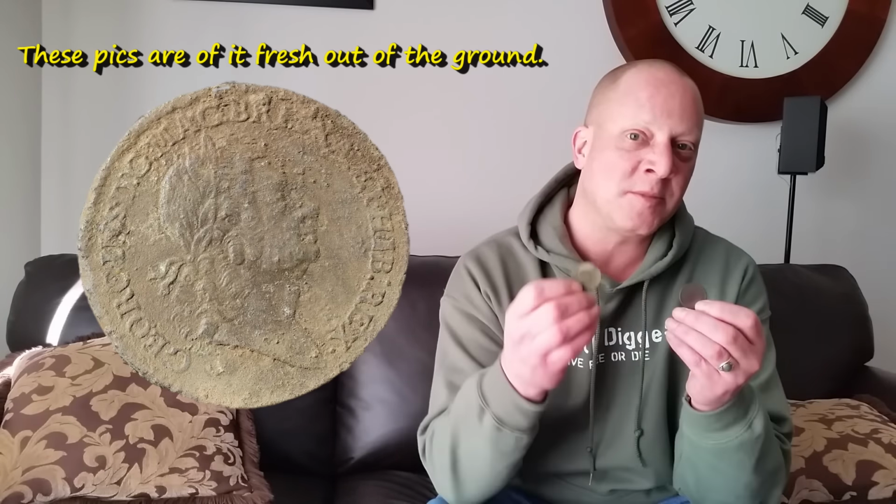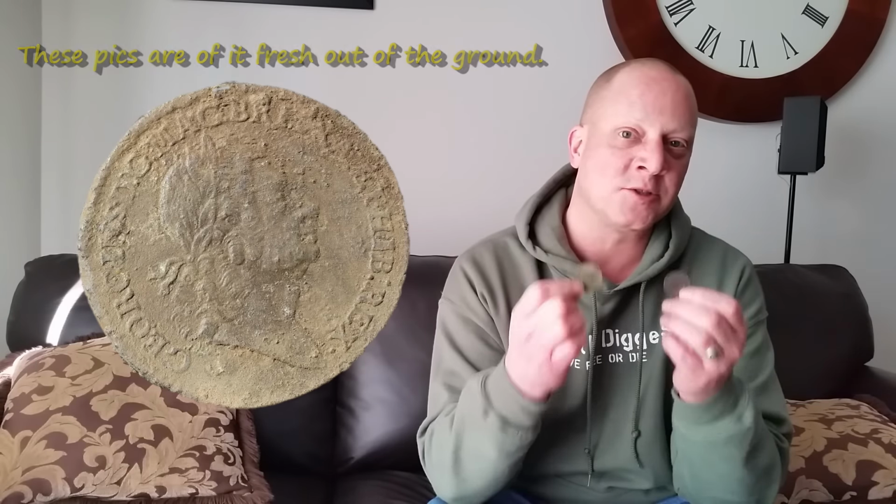These weren't widely accepted tokens. They weren't put into a lot of circulation. I've never seen or heard of anybody digging one. I've seen, I think in the past couple of years, people digging Rosa Americana 1 pences, but just none in the condition that this one came out of the ground in. It's a gorgeous coin.